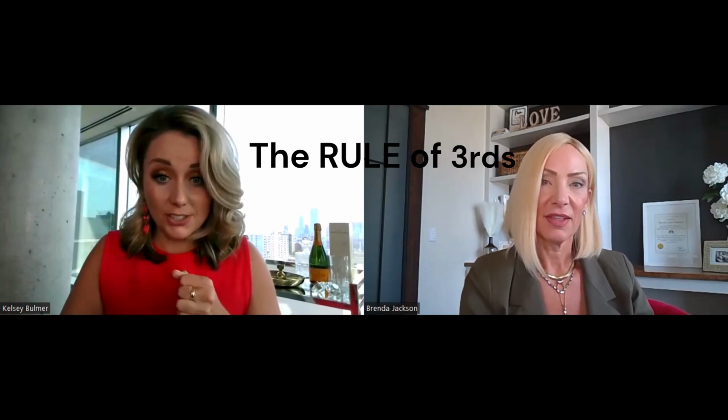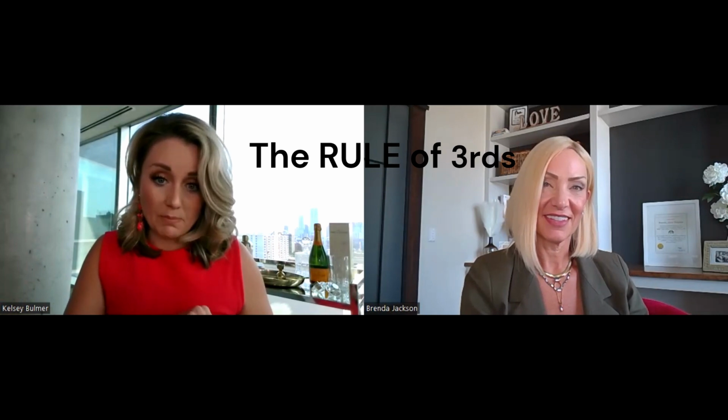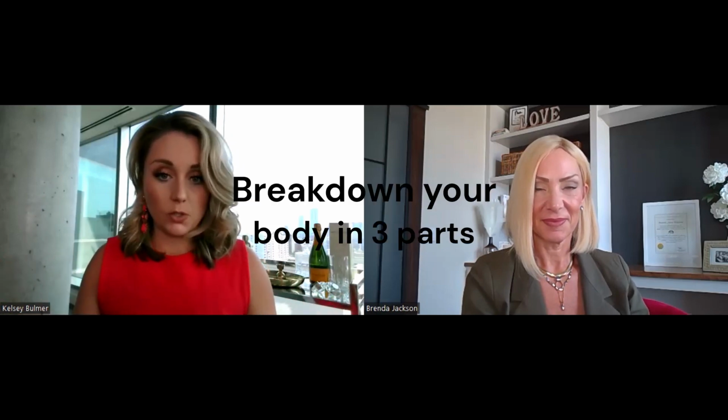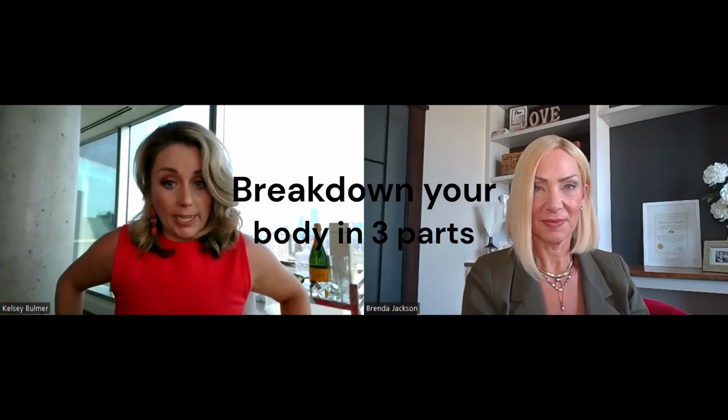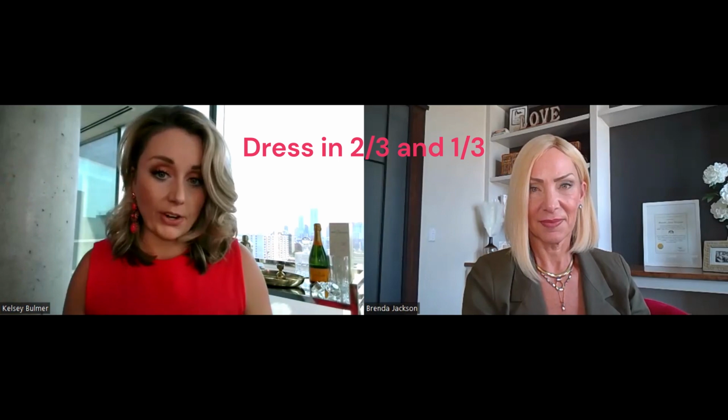Now, the rule of thirds is in proportion. And that's when it comes into styling for your shape. So if you're tall, or if you're short, this rule still applies. It's the rule of thirds. You break your body into thirds, so kind of at the knee, at the waist approximately, and up to your shoulders or up to your head. So 1, 2, 3. When you're styling, you want to be in 2/3, 1/3.